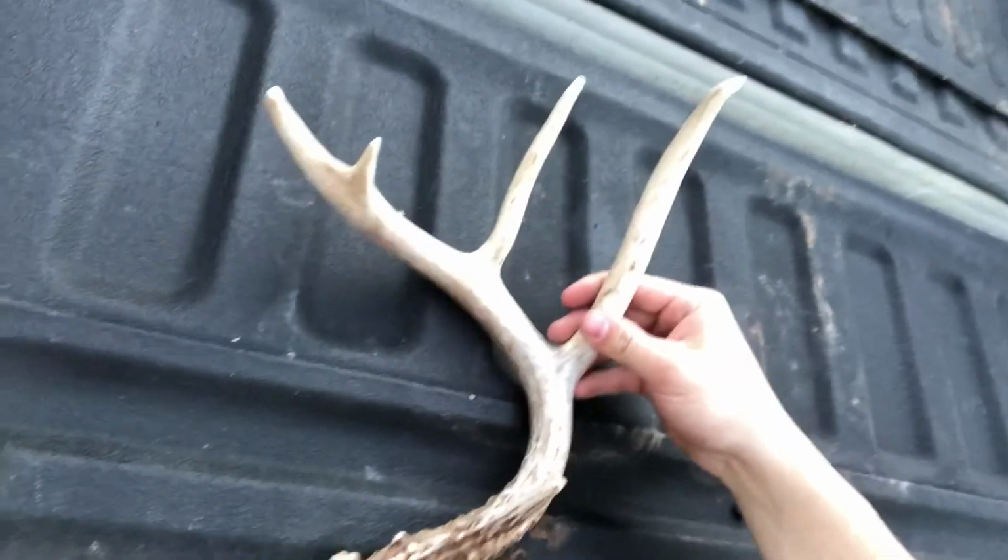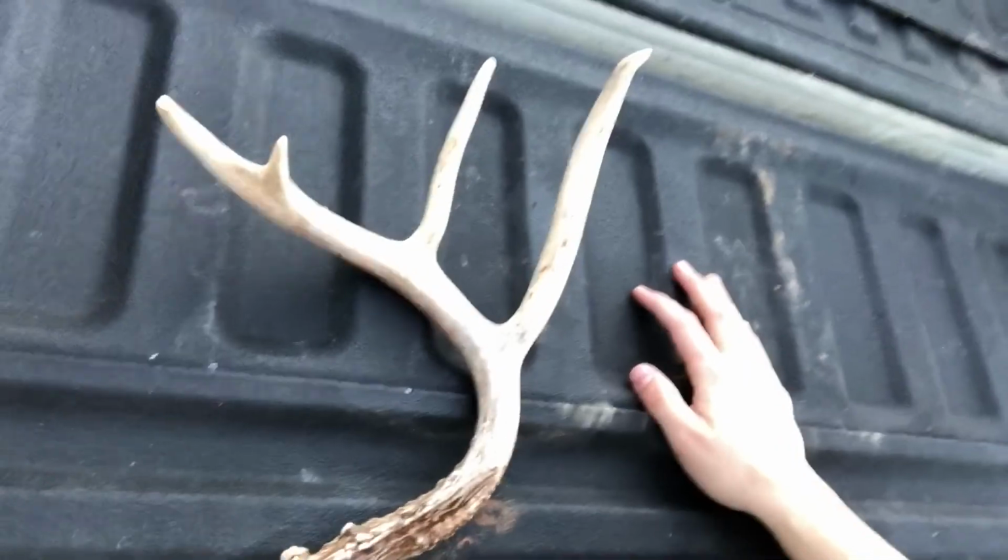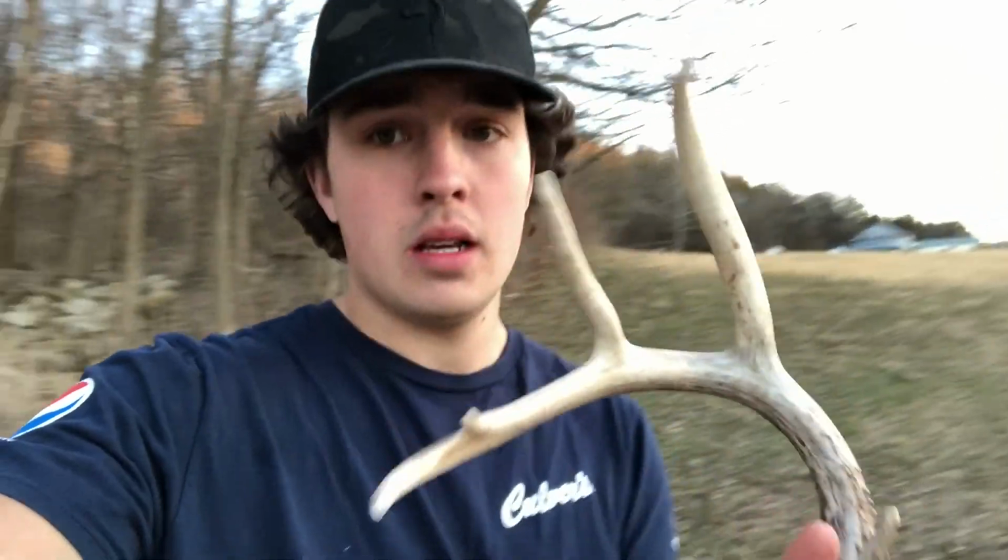No turkey sign. It's still pretty early, like I said, but I'll show you guys the antler one last time. There it is. Just a nice 5-point antler. If it was symmetrical, it would have been a 10-pointer, so not bad. I'm going to conclude this video here, guys. Here's the shed one more time. Pretty nice.